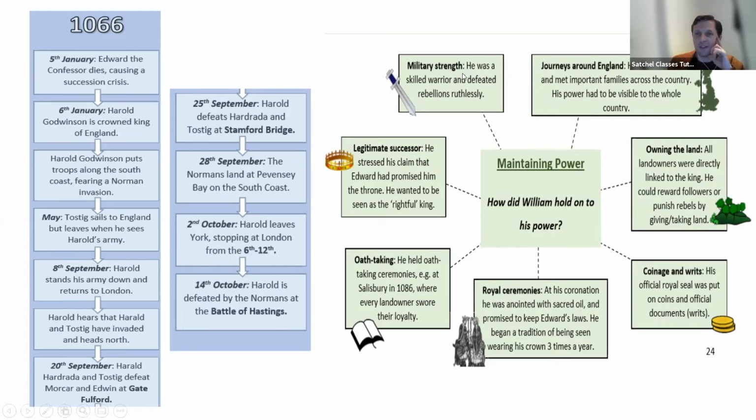Furthermore, we've got to understand that he is, in fact, a very skilled warrior. He knows how to win a war. He knows how to win a battle. So anyone who does come up against him, William is prone to defeat them. Because of this, he travels around England and he meets important families and he makes deals. He makes sure they support him and he makes sure that he is seen being supported by the powerful families as well. He does a bit of a technical thing with the land.